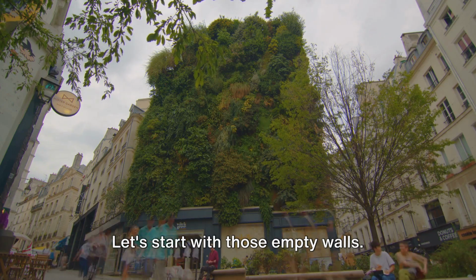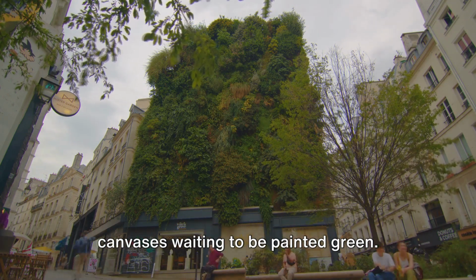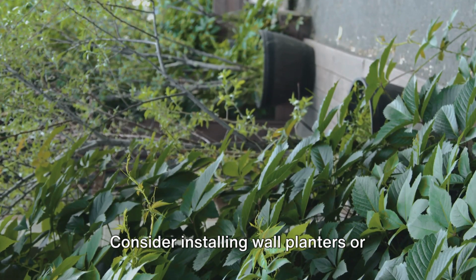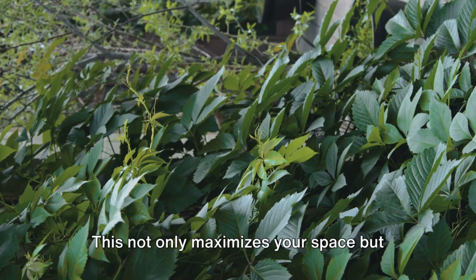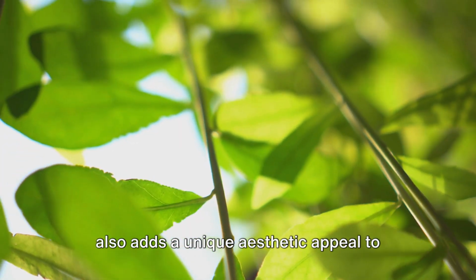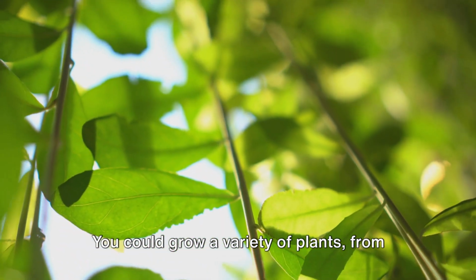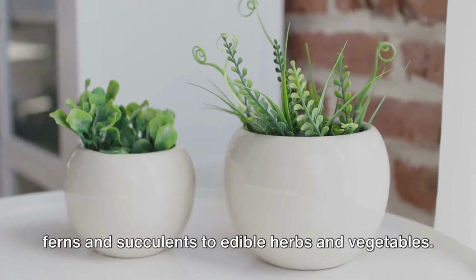Let's start with those empty walls. They're not just walls. They're vertical canvases waiting to be painted green. Consider installing wall planters or creating a living wall, also known as a green wall. This not only maximizes your space but also adds a unique aesthetic appeal to your home. You could grow a variety of plants from ferns and succulents to edible herbs and vegetables.